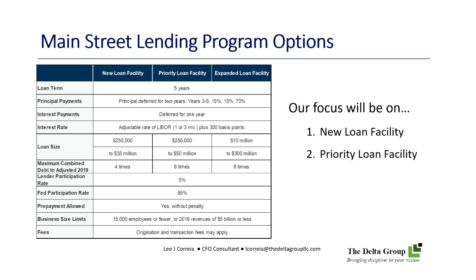The loan size begins at $250,000, and depending upon whether you're in the new loan facility or the priority loan facility, the maximum loan will be $35 to $50 million. The loan amounts are capped at 4 times or 6 times EBITDA.